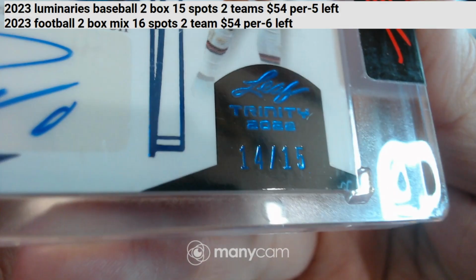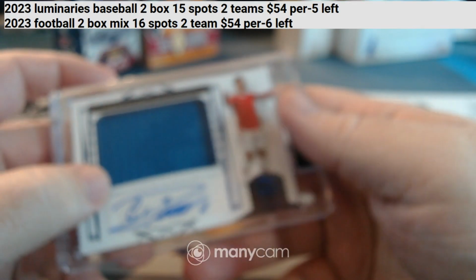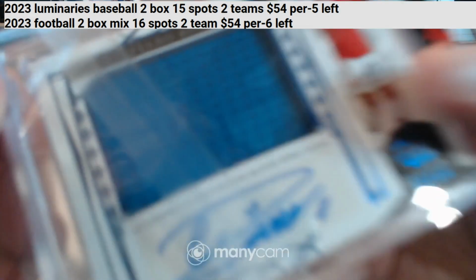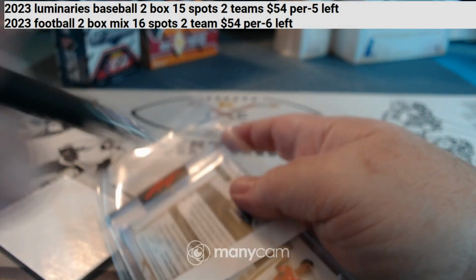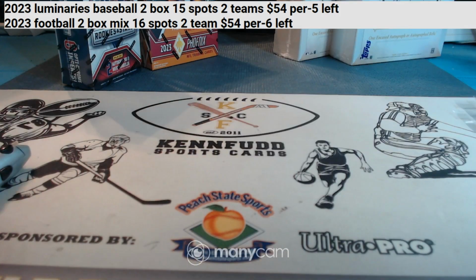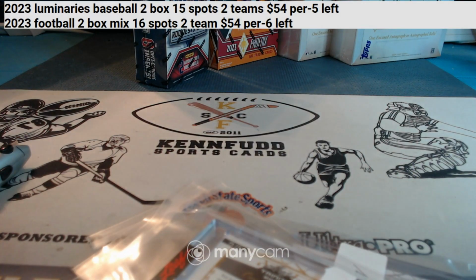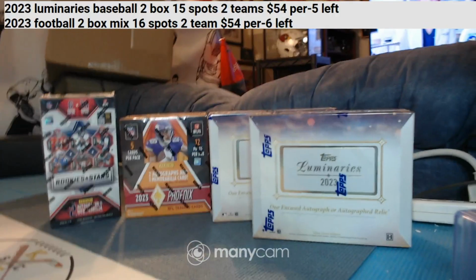Fourteen of fifteen. I told you, Mike, this stuff had the best bang for the buck. 14 of 15. Mike in South Carolina. Little two-tone blue patch. You wanted to know which break had the best bang for the buck. I told you soccer was killing it. This case is on fire. Watch, we're going to get a Pele in the last box. That's about the only thing we haven't got. We've got Messi, Ronaldo, Neymar Jr., Phil Foden.